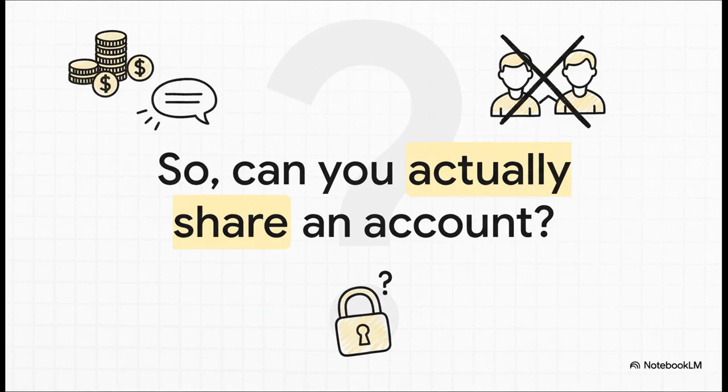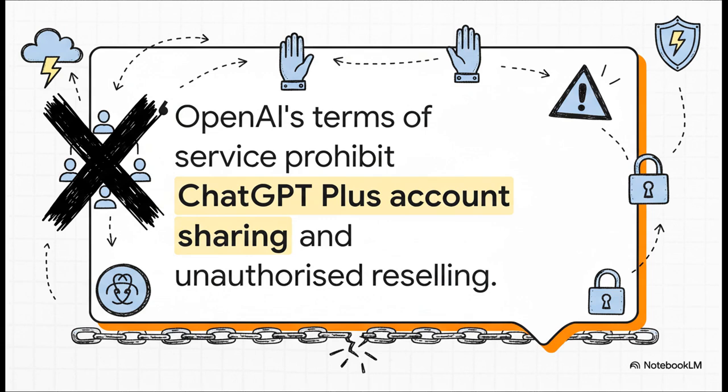Okay, so that brings us to the million-dollar question. With all these amazing benefits on the line, can you actually share an account? Let's see what the official rules have to say. And the official answer is a big, clear no. OpenAI's terms of service are super explicit about this. They flat out prohibit sharing an account. This is the fundamental risk you have to understand before you even think about trying any workarounds.